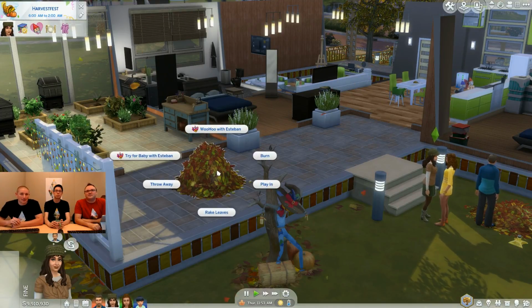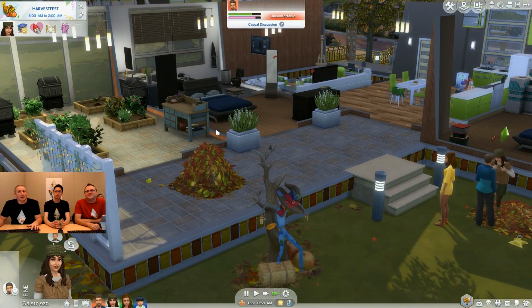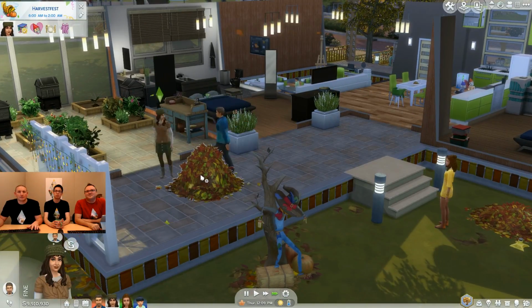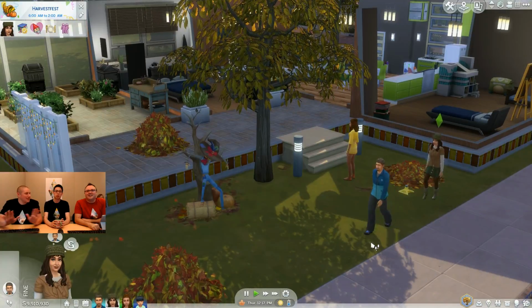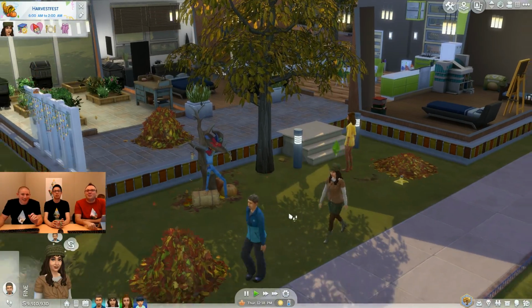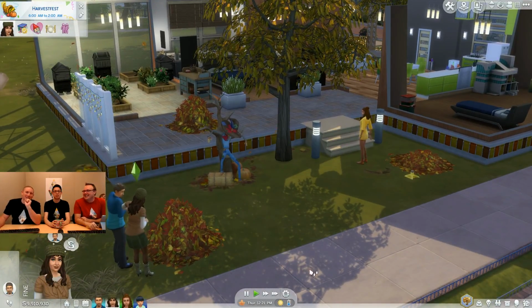So one of the new things we have is a leaf pile here. You can actually select this leaf pile, and it's one of our new woohoo locations. So you can do a couple things. You can woohoo with Esteban. Let's go ahead, Esteban. Woohoo. They're actually browsing the leaf piles, trying to find a good one. Maybe one where their daughter's not in eyesight? Yeah. So they're like, oh, you know what? Let's go with this one.